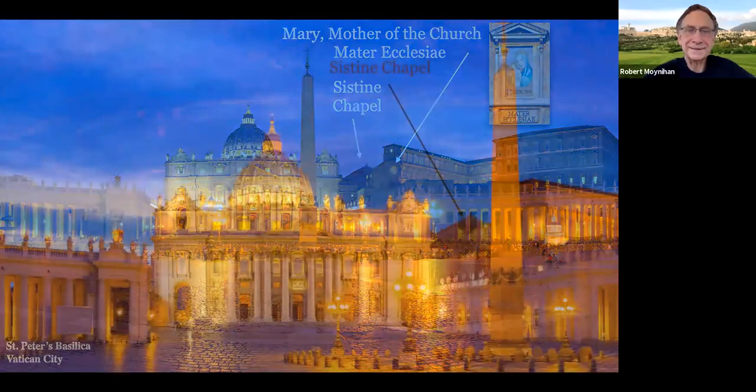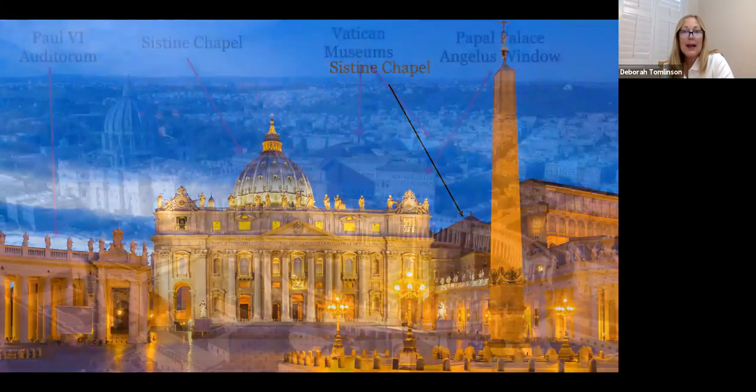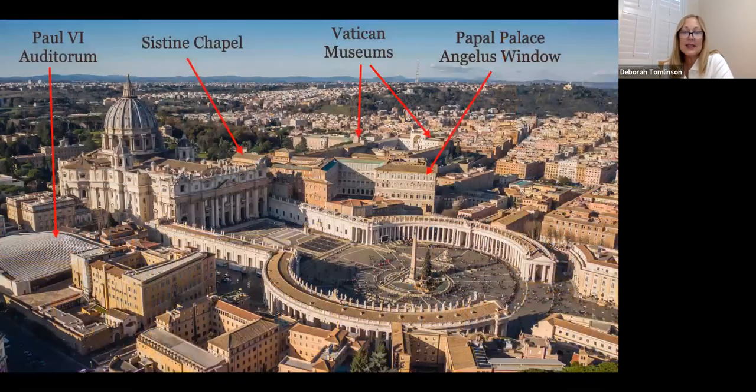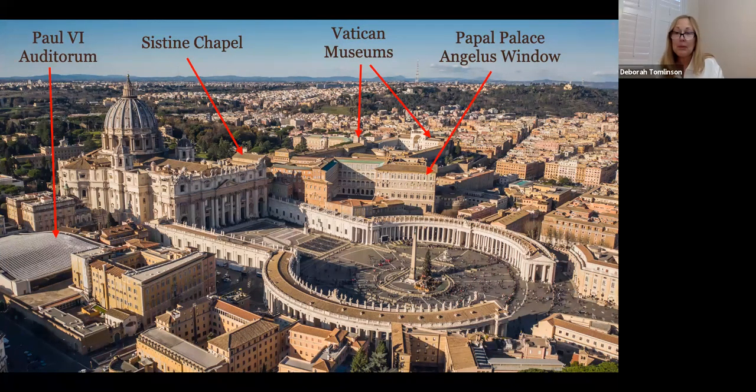Very nice. And of course, there's the Sistine Chapel. And then here is just the same layout, just so people can have a sense of the basilica, the very large size of the piazza, and where the Vatican museums are. We might ask, where did the popes live and where does Pope Francis live? Okay. Can you explain that?